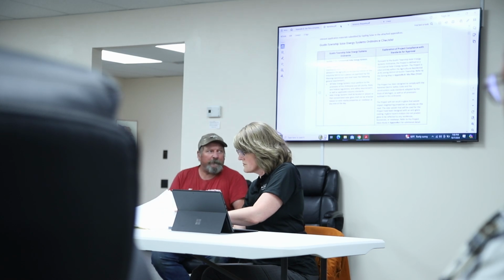So, Ranger has come with the explanation of compliance pursuant to the Gustin Township Solar Energy Systems Ordinance. The project has been designed to comply with the National Electric Safety Code and the Construction Code standards adopted by the state of Michigan, as well as all provisions outlined in this ordinance. The project will not result in glare that would impact neighboring properties or vehicles on the road. The solar panels that will be used for the project have been designed with an anti-glare coating. A glare hazard analysis did not predict glare to be reflected to any residents, businesses, or roadways. Refer to the project glare study. This information is all available online at our website for download. You can read it there. Moving on here.